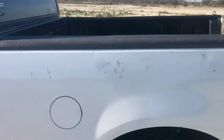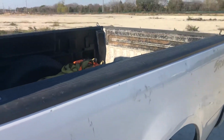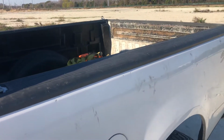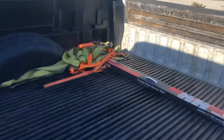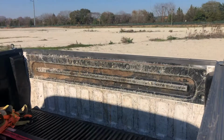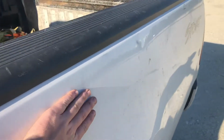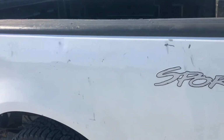As you can see, it's got your typical dents and scratches. I do use this as a work truck. I haul a lot of scrap metal and move a lot of stuff with it. So, yeah, as you can see, the bed liner is pretty dirty in here, and there's some cracks and stuff, but it does its job. Tailgate, I just repaired that the other day, but I'll get to that. And then here, there's a bunch of just paint damage and small dents and stuff like that.